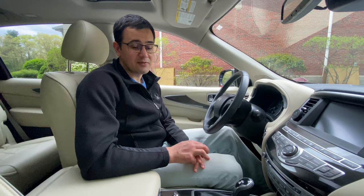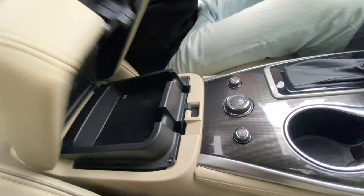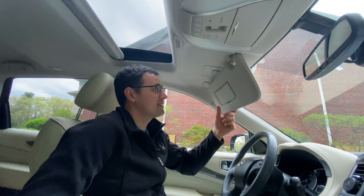Very nice is that Infiniti named every place which can confuse you. For example, your armrest. They already write which one is the upper cover, which is the lower. Upper, lower. The same for the sun visor. You lower it and they write that it's sliding. The same for the rear seats.